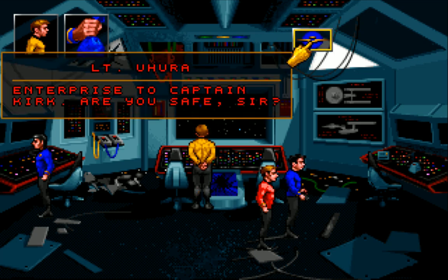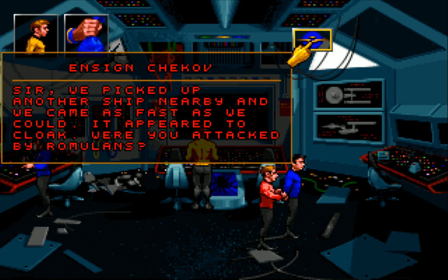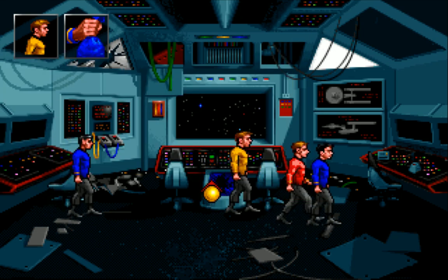Enterprise to Captain Kirk. Are you safe, sir? We're fine, Lieutenant. Sir, we picked up another ship nearby, and we came as fast as we could. It appeared to cloak. Were you attacked by Romulans? No, Ensign. It looks like the Alassi have been doing some business with him. Scotty, beam us back. We need to find that ship that attacked the Republic. Aye, Captain.